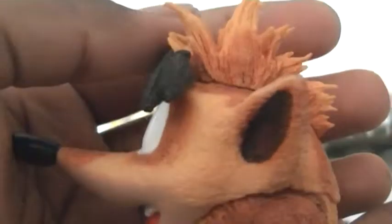Wow. This figure, wow. First we're going to start at the head. We're just going to go over it entirely. Look at this detail. The detail and paintwork on this guy is amazing. And you might see that he is textured to look like fur. Now, it is really nice when you look at it, and when you feel it, it's not too rough. It feels just right. Furry enough, but not too furry.